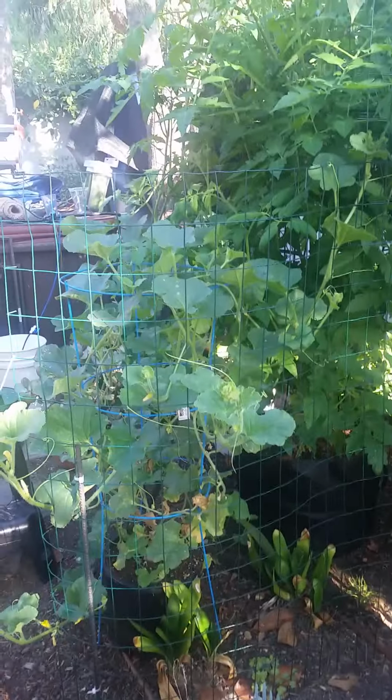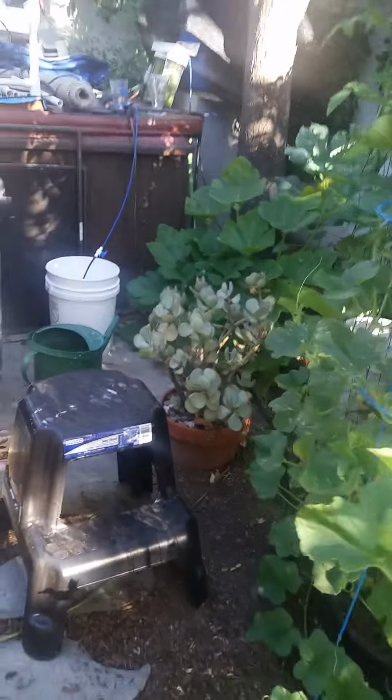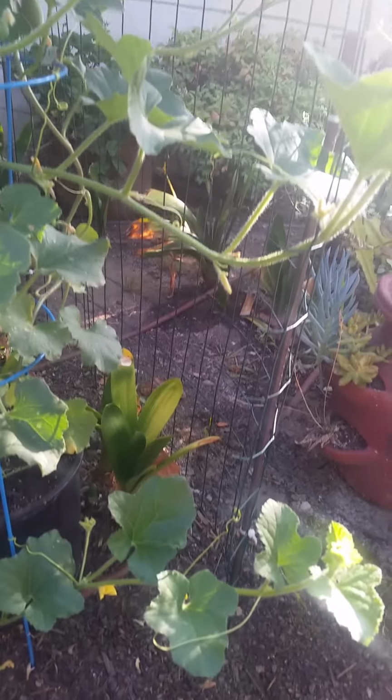And then over here, I've got a melon. I think this is the Hale's Best melon. And I'm actually starting to see, finally, some stuff growing. And if we come down here, we'll find it. It's hanging off somewhere. Where is it? Where is it? Where is it? Now I can't find it.